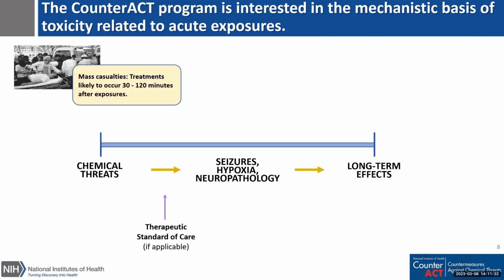This is magnified in our situation when we are usually dealing with delayed treatments from exposure, such that even when the standard of care is delivered, and these are only in some instances where there is a standard of care, we still see this pathology that leads to long-term effects.